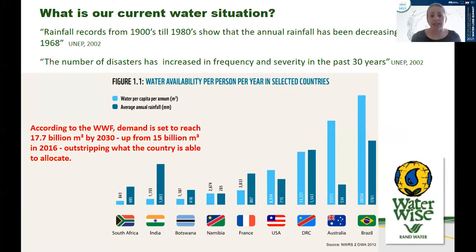Our current water situation, this graph is quite interesting. You can see our water use or availability per person in selected countries, and you can see South Africa on the bottom left-hand side there. We are officially classified as a water-scarce country. So to all of those of you who answered yes to South Africa being water scarce, that is our official classification, and it's defined as the volumetric abundance or lack of water expressed as the ratio between human water consumption and the available water supply in a given area. It's measured over time and across regions, and it's based largely on climatic conditions in a country and water demand.